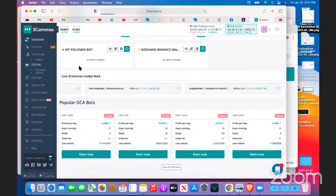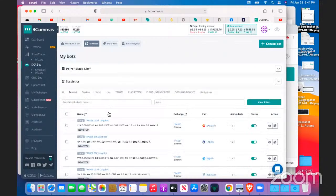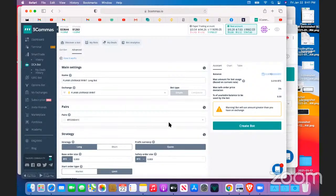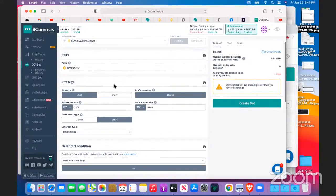Okay, so if I open the DCA bot and I want to trade margin, why not? You just click on your bot, and then you trade margin. Of course, you must have funded your margin account, and then I click on create bots. Then I want to trade maybe futures on Binance, or here, or anywhere. So let's say on Bybit. Okay, so this is Bybit, and I want to go long.